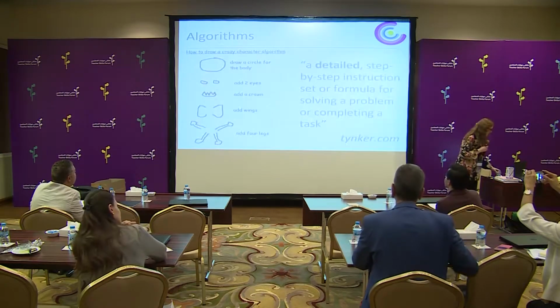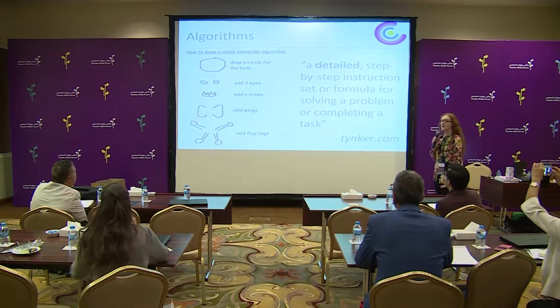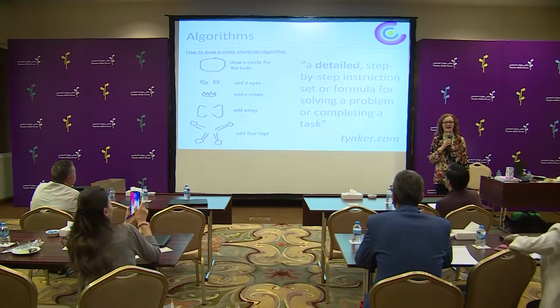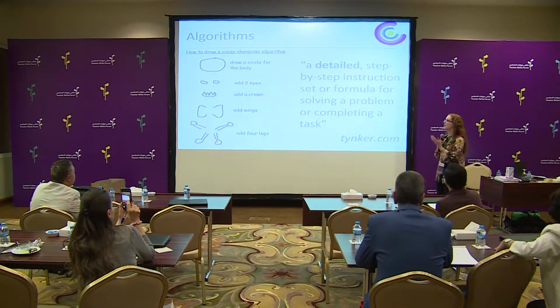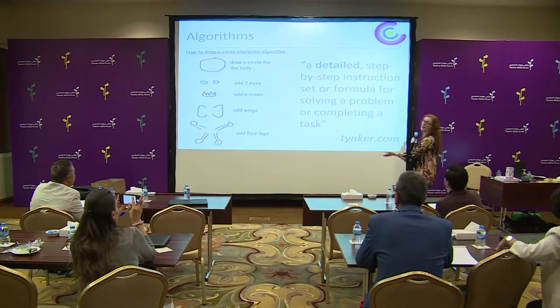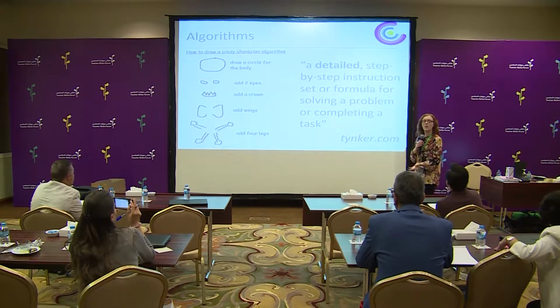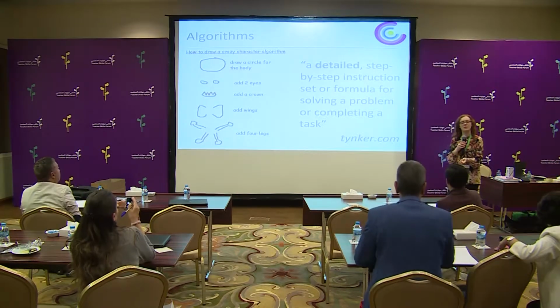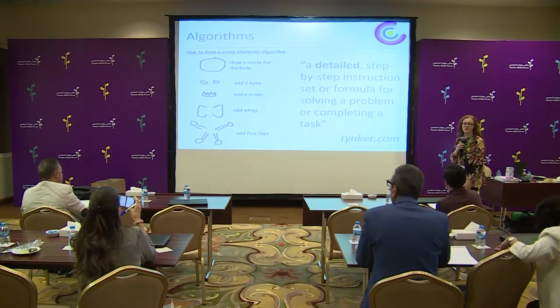An algorithm is meant to be a detailed step-by-step set of instructions or a formula for solving a problem or completing a task. So this was supposed to be a list of instructions to help you complete the task of drawing that character. But it wasn't detailed enough. Maybe if I'd given you this diagram with little pictures of each step, that might have helped. Or maybe if I just described things in a little bit more detail and I'd been more specific about where things should be, then that would have helped too.